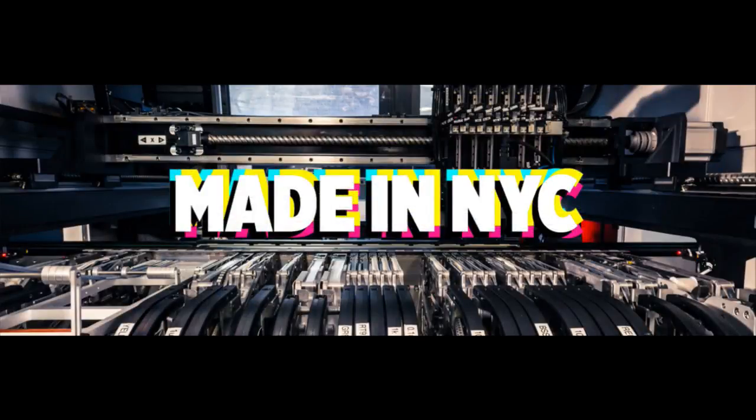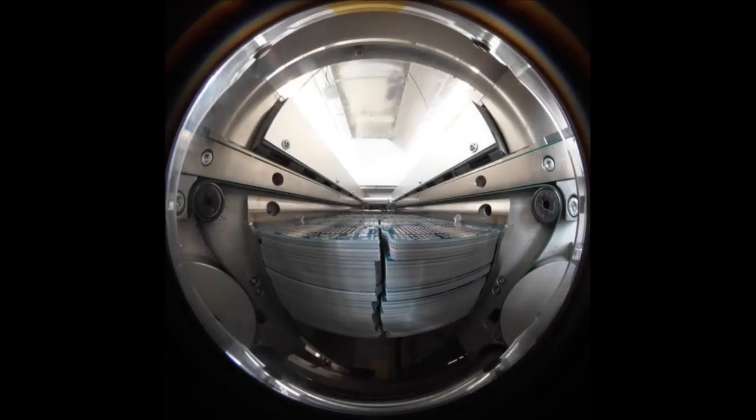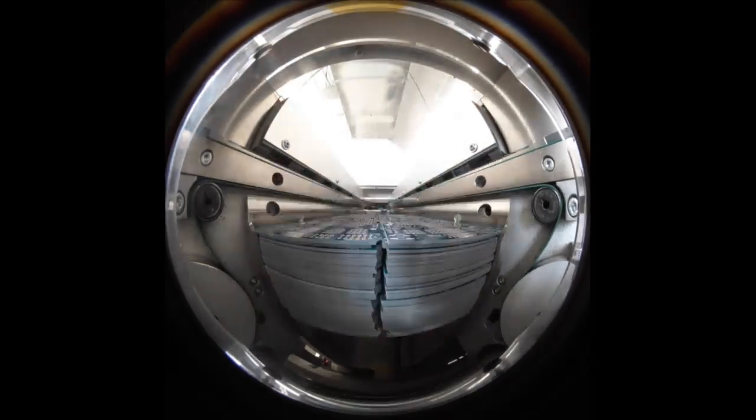All right, and then we did a couple other time lapses with our 360 camera, so you can see even more. This is a board loader. You put boards in it, and it pops them out one at a time. Very convenient. Loads them. Boop, boop, boop, boop.